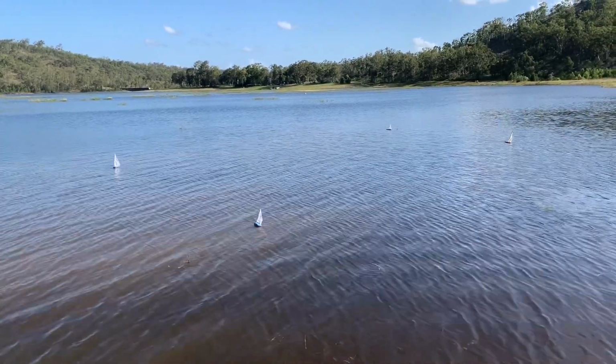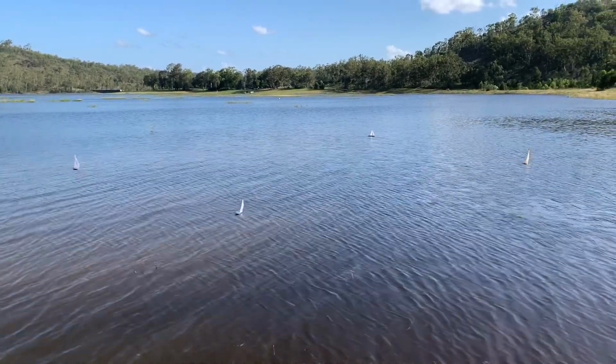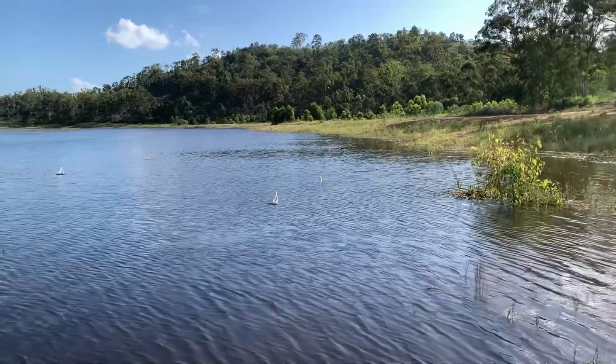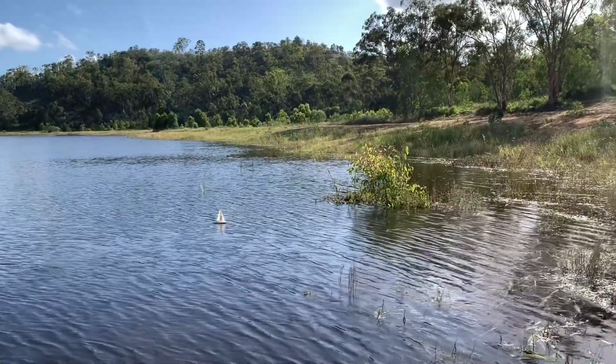We've got Southern Cross 2 is tacked out to deeper water, and Skipper is heading right inshore. This is very dangerous for Skipper. There's quite a few submerged trees and reeds in Picnic Table Bay, and we've seen the winds just dropped off. Will Skipper be able to tack back around?